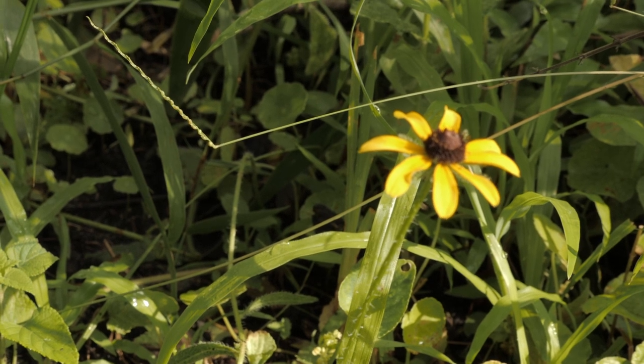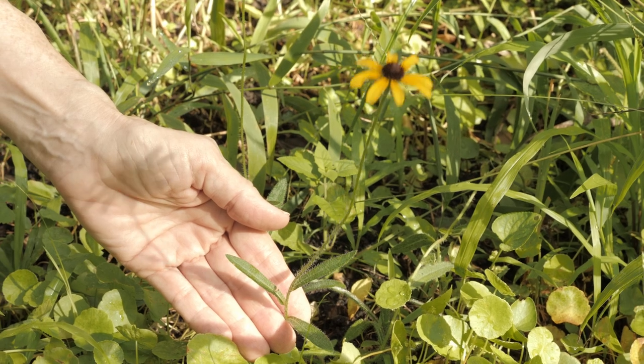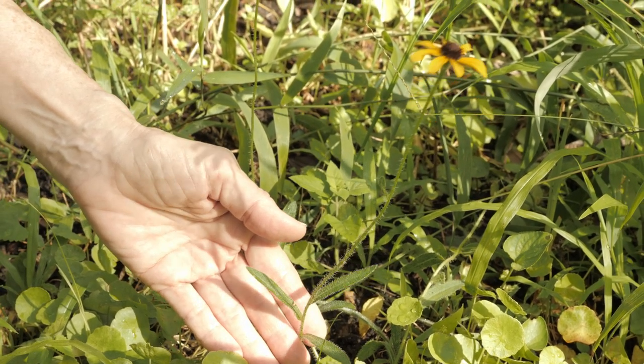It doesn't live very long, but it reseeds readily. It will do a little bit better if it's given some shade from the afternoon sun.